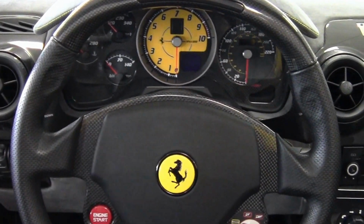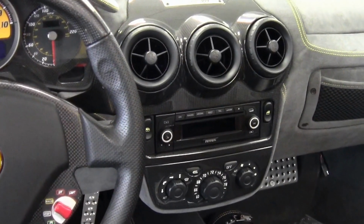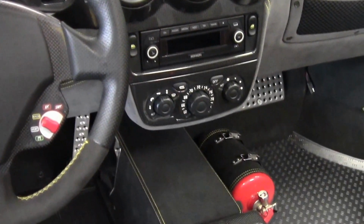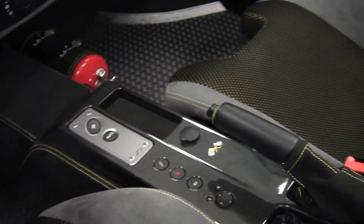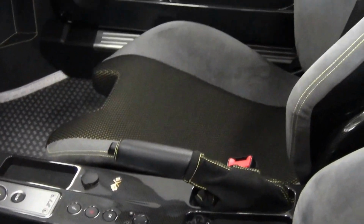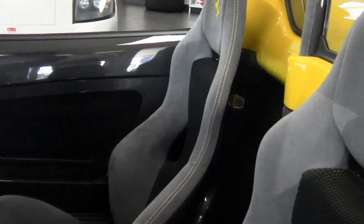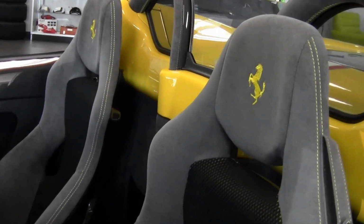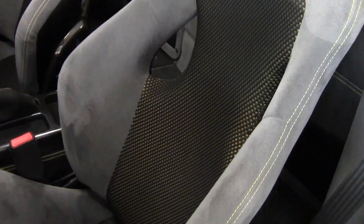You'll notice the whole center console is all carbon fiber. To really give it that race feel, we've got the optional fire extinguisher. Although these cars are not known to catch fire, it's just one of the things Ferrari likes to put in there. When you notice throughout the interior, you've got charcoal Alcantara everywhere with deviated yellow stitching. In the middle of the seats here, this material that is in the middle, they call this Bata upholstery, and it's got a yellow tint to it behind the black. Really matches the outside well.